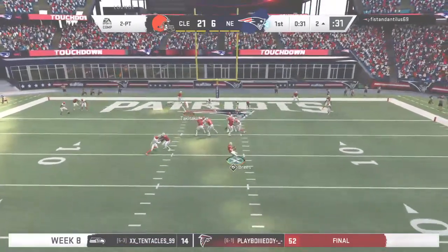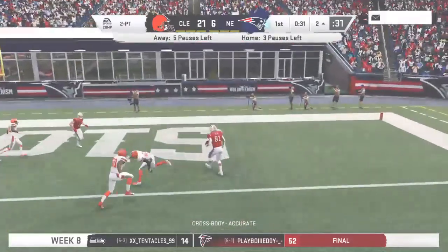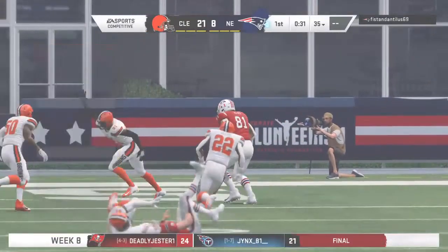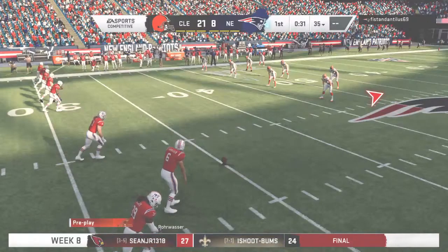Shotgun now for Breeze. Flushed out right. And he's got it for the 2-point conversion. So they tack on a pair more here to narrow that deficit a bit further. Boy, a little panic here early. A first quarter onside kick.